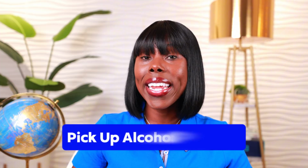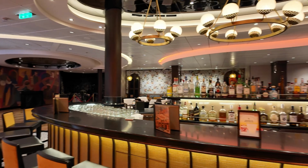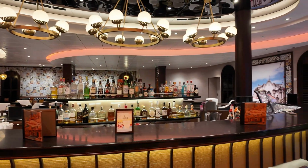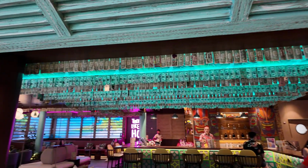Another item for the checklist is do not forget to pick up any liquor purchases that you may have made while on your cruise. Now remember, if you do purchase liquor, you are not able to take it back to your cabin, whether you purchased it on the cruise ship or even in port.